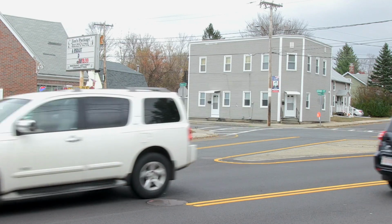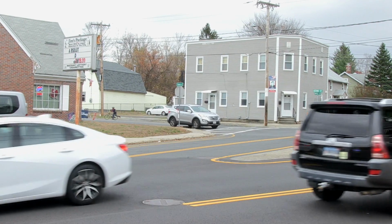And certainly on this angle right in front of the package store and Brass Cat, it's much more clear of how you are going up Maple or over to Adams and what is Cottage Street. I mean, that's very clear. That was our intention. This was to clarify it as much as we could.